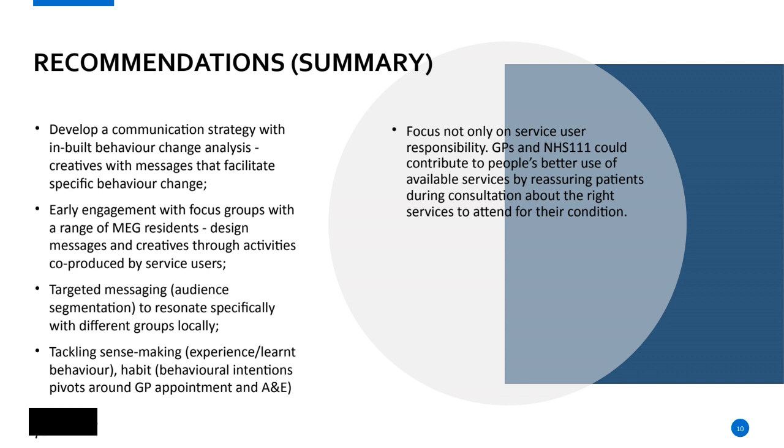And finally, one final point. We suggest not only to focus on individuals or residents; there's also a need to focus on the GPs and NHS 111, because they receive people who shouldn't be there. They are the ones who send people to A&E as well, and they should be encouraged to change that behavior by explaining to people why, encouraging them to make better use of services.